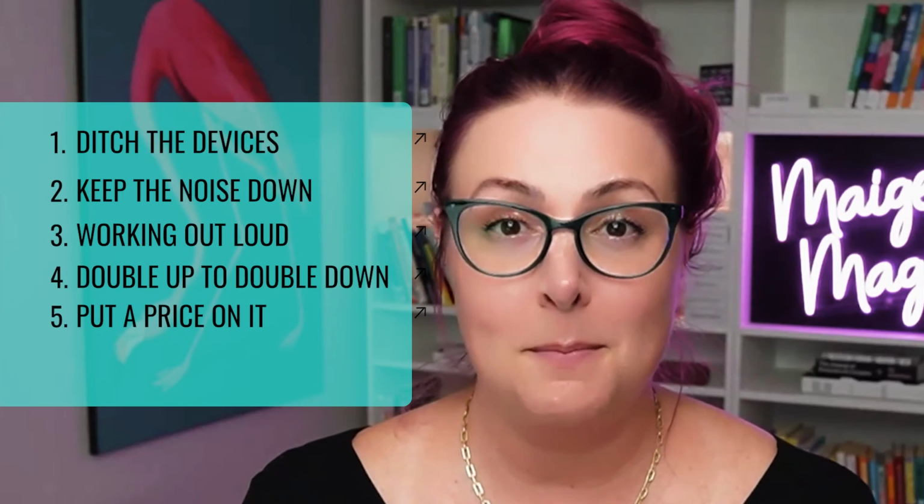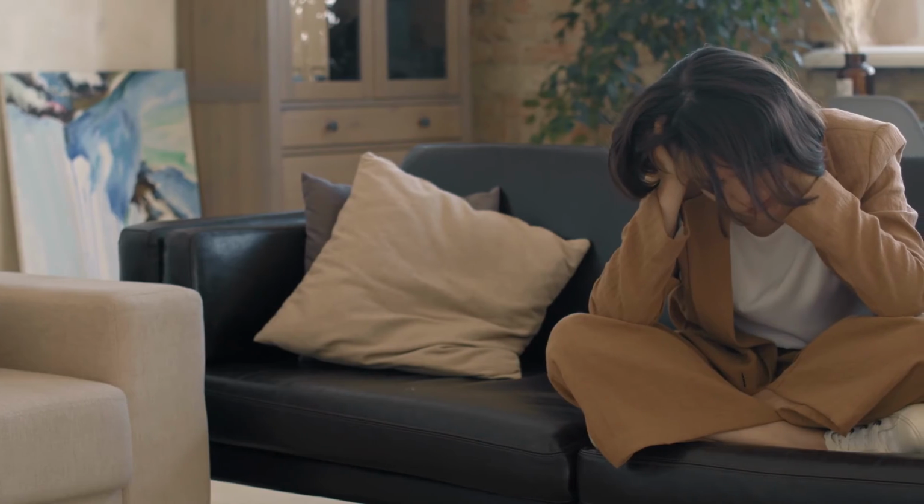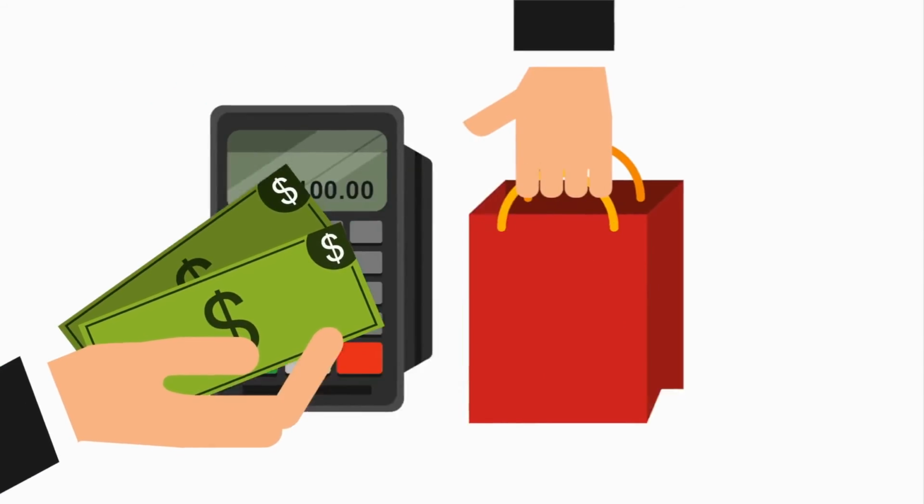Last but not least, my absolute favorite and best piece of advice around this is put a price on it. Something that helped me overcome my anxiety and my fear of getting started, fear of finishing, fear of success. Look, that's a post for another day entirely. Was putting a price on my portfolio, specifically a price spent on my time updating my portfolio.